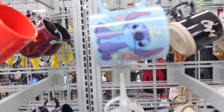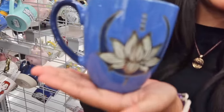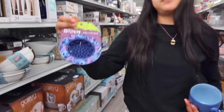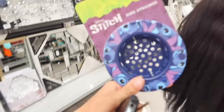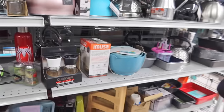Oh my God, look at that one. That one's super cute. What is that? It's a lotus flower. Oh my God, I got those cups last week. Super cute. What is that bunny doing? He's twerking. It's a sink strainer. Oh my God, this is new. Congratulations. $1,000. It's on video. Wow, that's actually really cool. Oh my God, is there a stitch teapot? You mean a kettle?